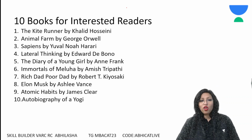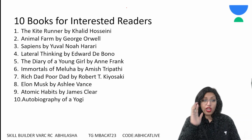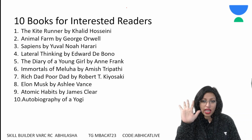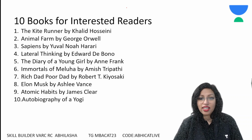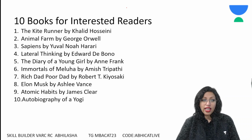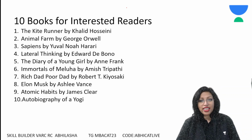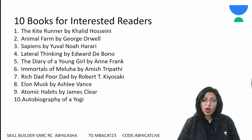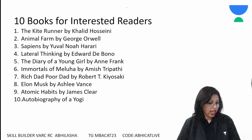Okay, now here is your bonus. I promised that I would give you a bonus, and this is it. So here are 10 books for interested readers. These are all very excellent books, will be lovely to read. These are not for beginners, please. If you are a little advanced, if you have gone beyond Harry Potter and Chetan Bhagat and such like, then this will help.